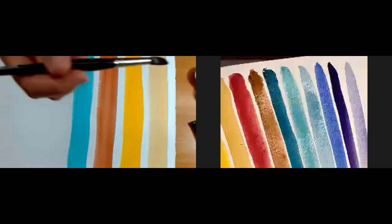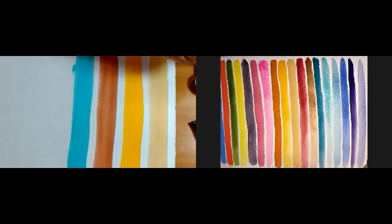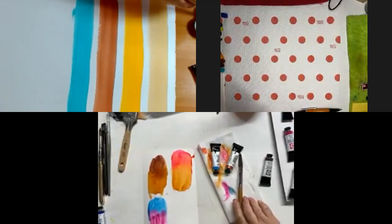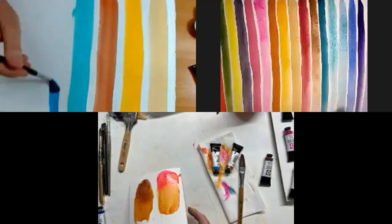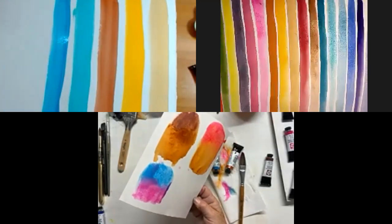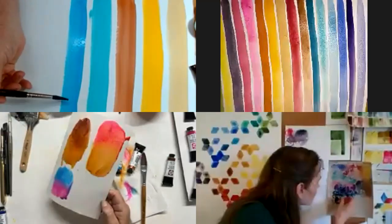That's neat, Giovanni. Giovanni, is that next to the ultramarine? Is that manganese? No, before. It's manganese blue and ultramarine. Very pretty. So this is manganese blue right here.